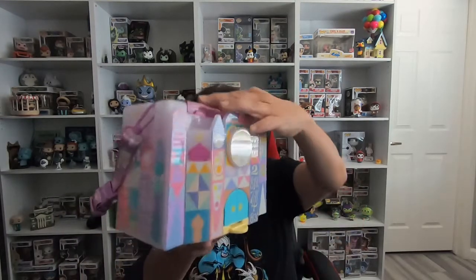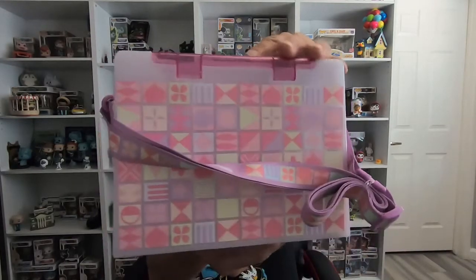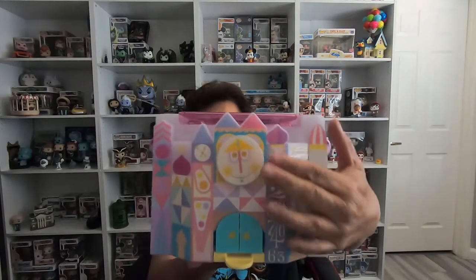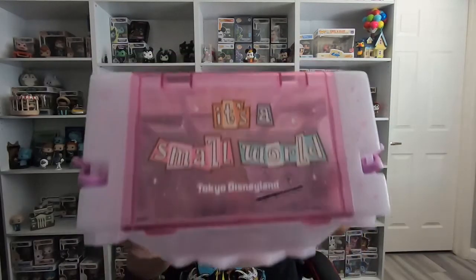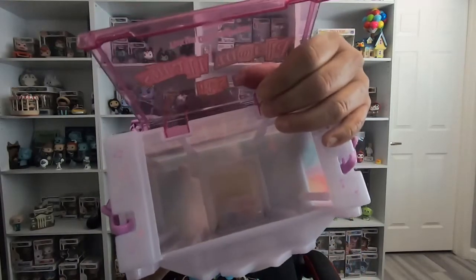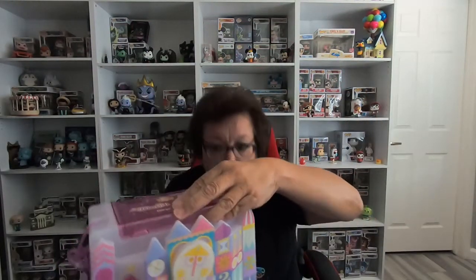But this is just such a pretty popcorn bucket. You can see all the details that went into it. I love that it has the little clock that moves. It has the Small World right there. This opens up on top, and like I said, all the popcorn would go inside there. And let me take this little tag out right there, and you can see it's very cool how this all moves.